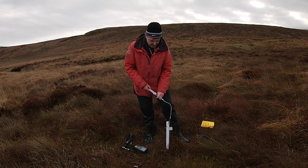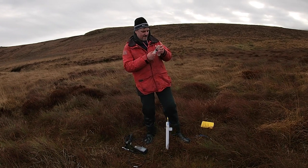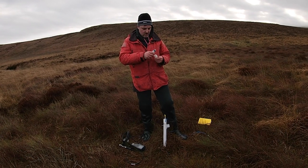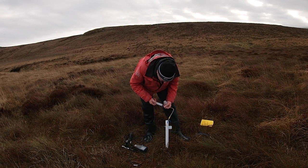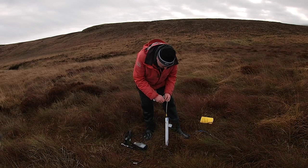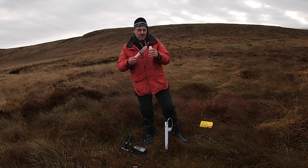I suck in the water through the suction device, close the valve, and then basically inject the water into the sample bottle. I'm going to repeat that so I have enough sample for my analysis. And then once I've done that, I will take the sample back to the laboratory.